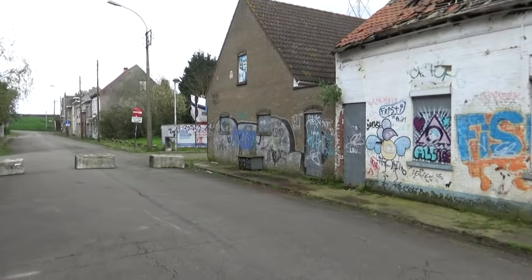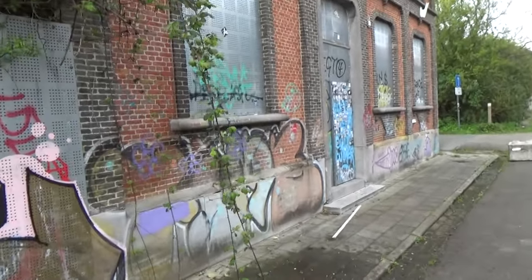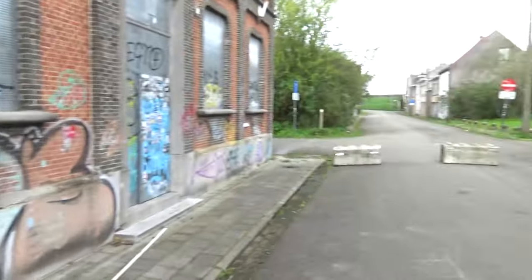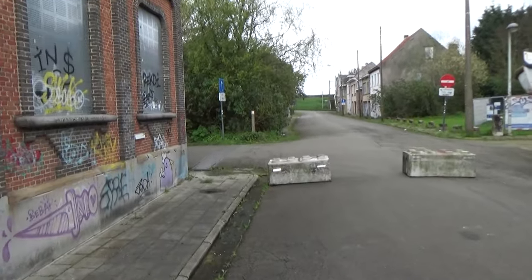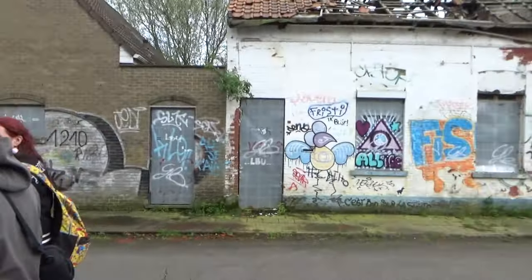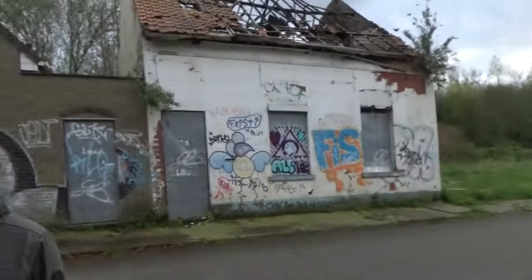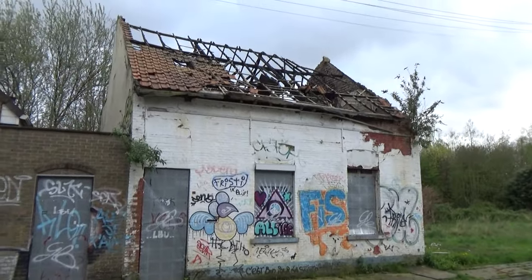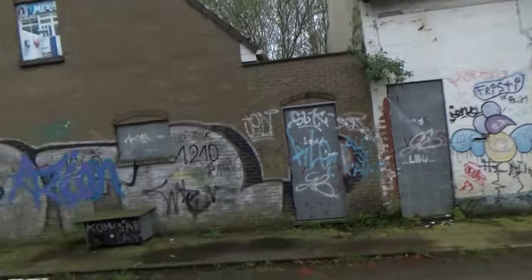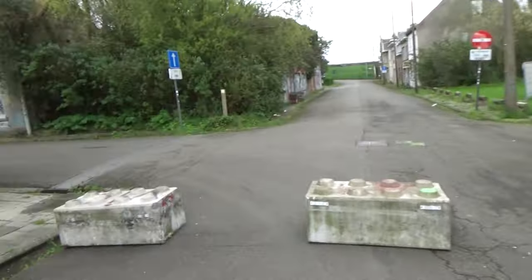It's so unique experiencing. That's it, no one here. It's really weird. Totally abandoned. At least we know there's one person living there. Yeah, we saw a cat. Imagine living here in a town where everything is graffiti. Look at that house. Oh, nice ceiling. I want to buy it. You want to buy that house? It doesn't even have a roof anymore.